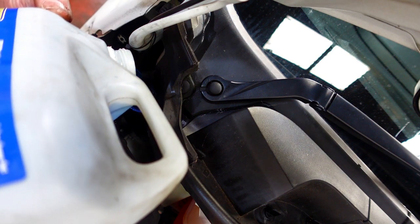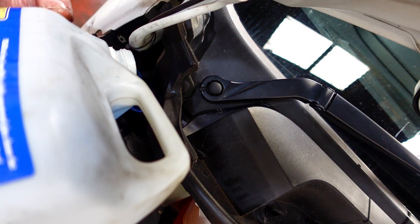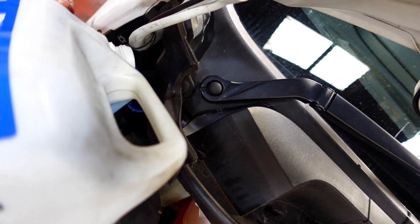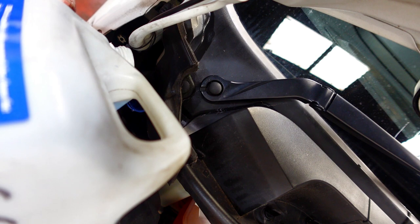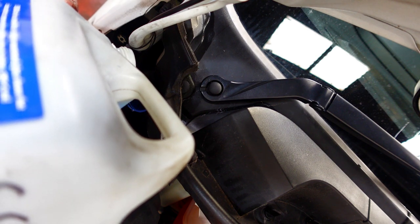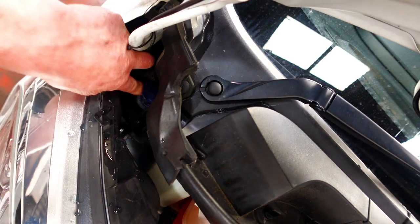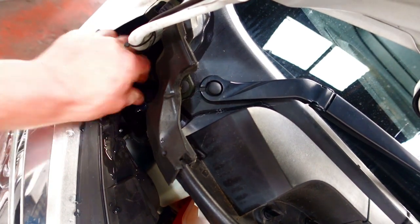Joffy hadn't got his funnel today, so he's making a little bit of a mess, which is very unusual, but it's all a time thing today. But there's nothing worse than running out of screen wash on the road on a trip. We're done. Back in, cap on.